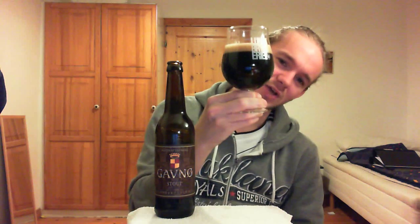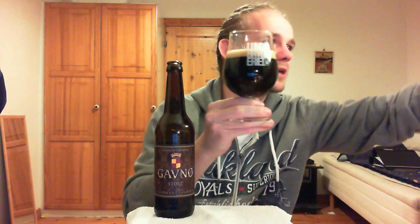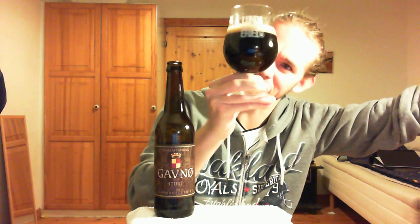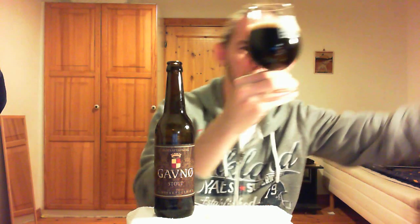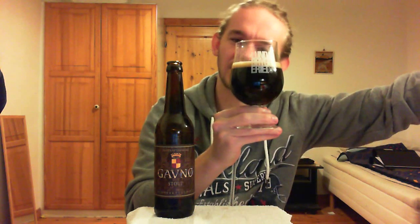So as you can see, this beer poured a definite, it's probably fair to describe this beer as a kind of rosewoody or mahogany, ebony colour. Probably ebony is the most representative of that, but as you can see, nice dark. If I hold it up to the light, it's got a little bit of a ruby tinge to the side, but otherwise it's completely black, completely ebony.